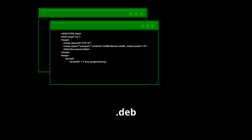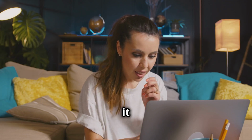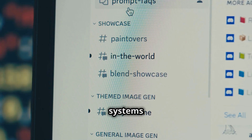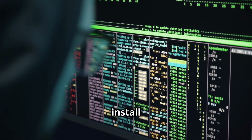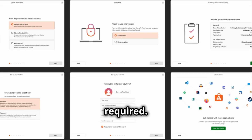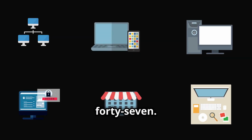Remember when installing .deb packages was a hassle? Well, Ubuntu 24.10 makes it seamless again. A deb file is like an installer package for Debian-based systems like Ubuntu. It contains all the files and metadata needed to install a program. Now it's as easy as double-clicking, no command line required. Up next, we'll talk about Ubuntu's sleek desktop environment upgrade, GNOME 47.